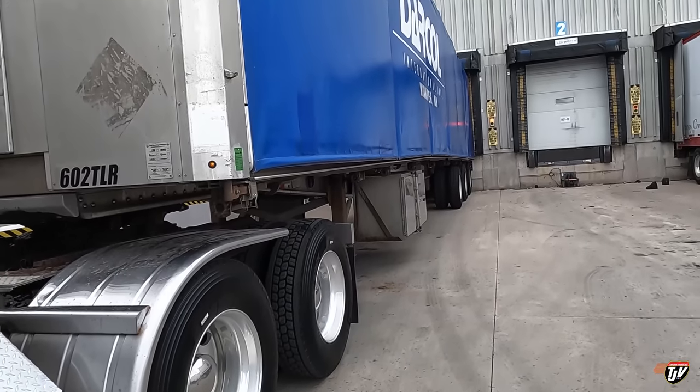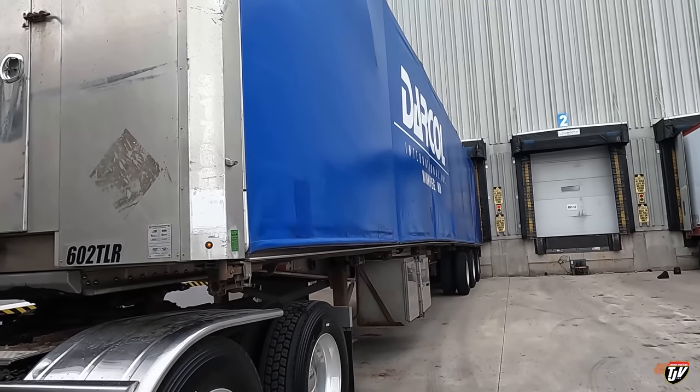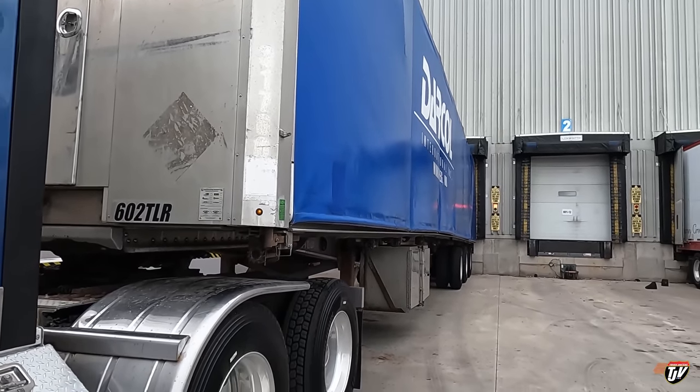Here getting loaded. And loaded like a van trailer today. Nice and easy. So it shouldn't take long, I don't think. They just roll it right on the back, just as if it was a dry van trailer. And then I pull out of the dock to a safe place somewhere, and then I have to tie it down still, because it's not a dry van. It's still a flatbed. It has a rolling tarp over it.